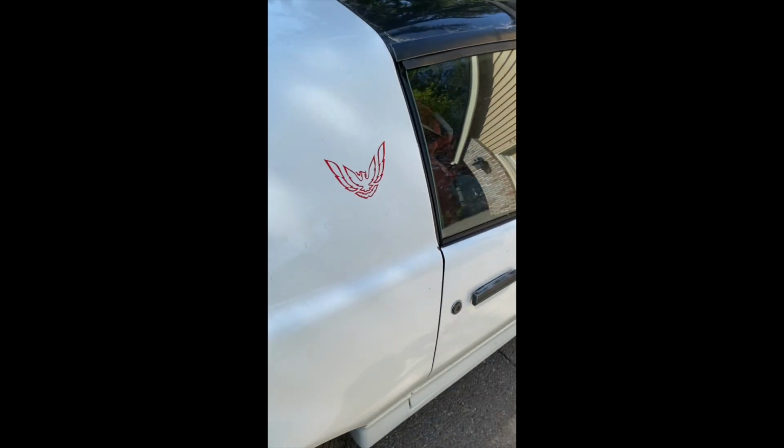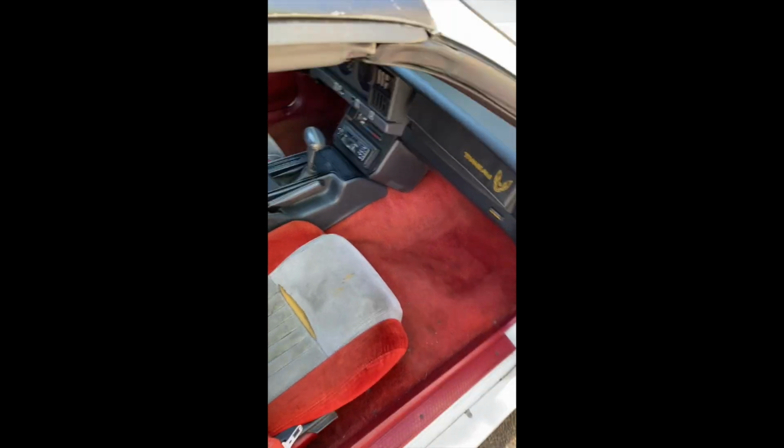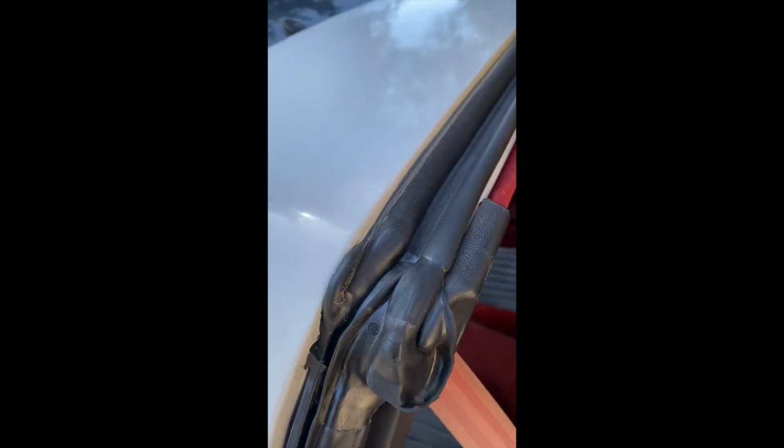Let's take a look in here. Nothing in there, okay, but the door works and it locks, and that's cool. The rubber here looks good. I don't know how these cylinders are. They seem a little sluggish, but I have to work on those. Let's take a look at the T-tops. Of course, the headliner definitely needs to be replaced, but all in all, not looking too bad.